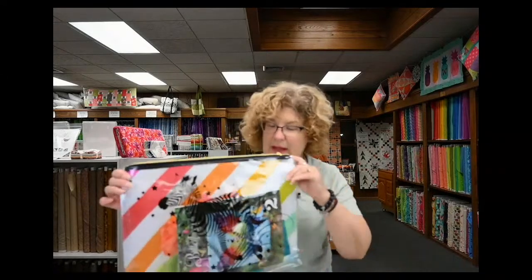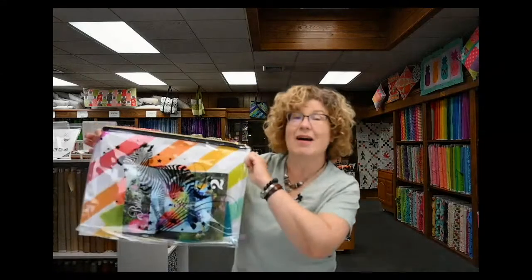I am keeping everything all together in my little zebra project pouch, which is also Tula, and we have those in stock. Any questions about any of that? None so far. All right.